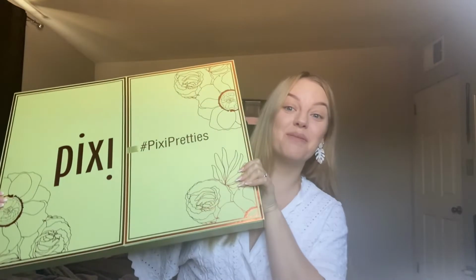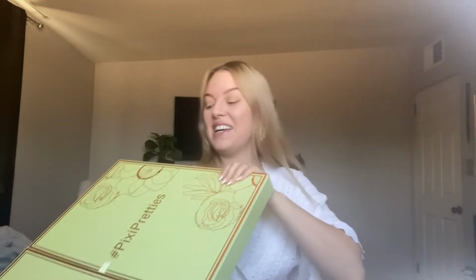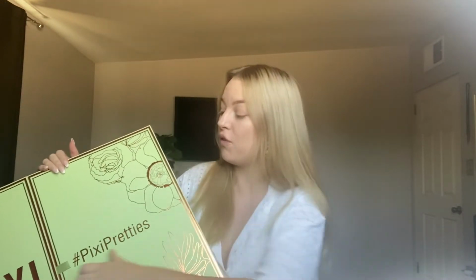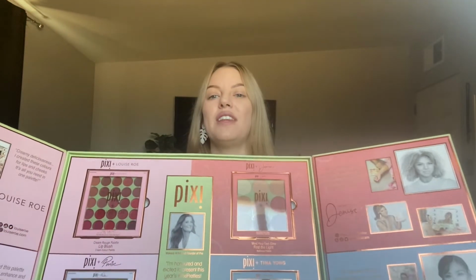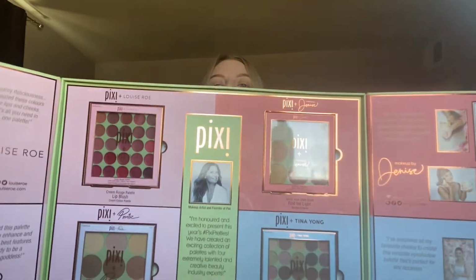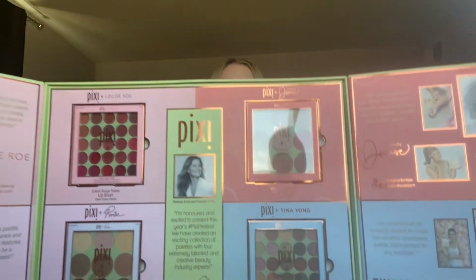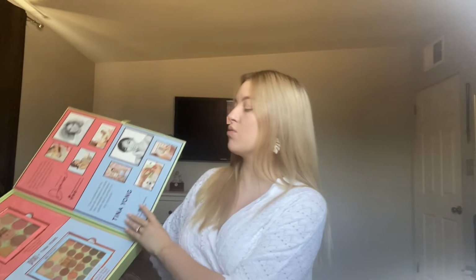Today we are going to be testing out some new Pixi beauty products. I am so excited. When I got this package, you guys, I was like, oh. But anyways, Pixi has launched some really beautiful new palettes. This is what they look like, and all of them are in collaboration. Sorry, you guys got a mean glare going on, but we'll look at them individually. They all are in curation with other influencers, which is really cool. I love that Pixi does that.